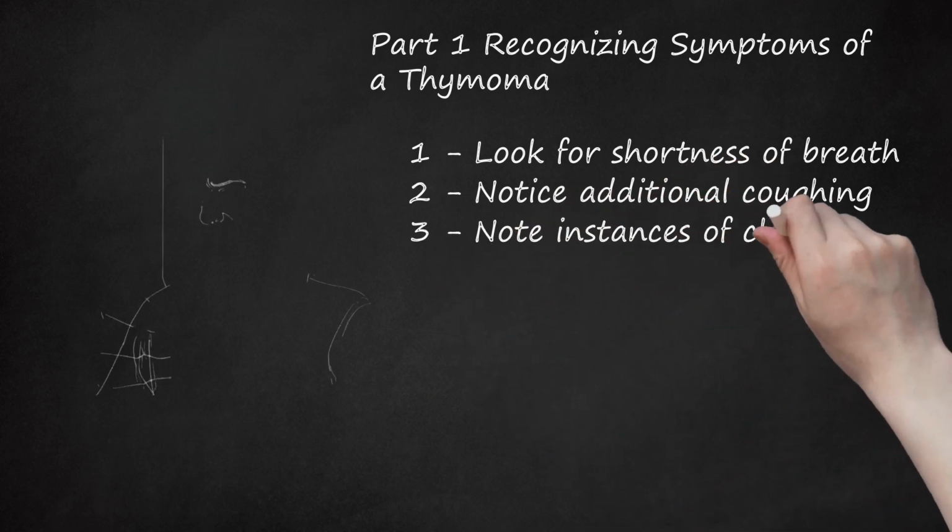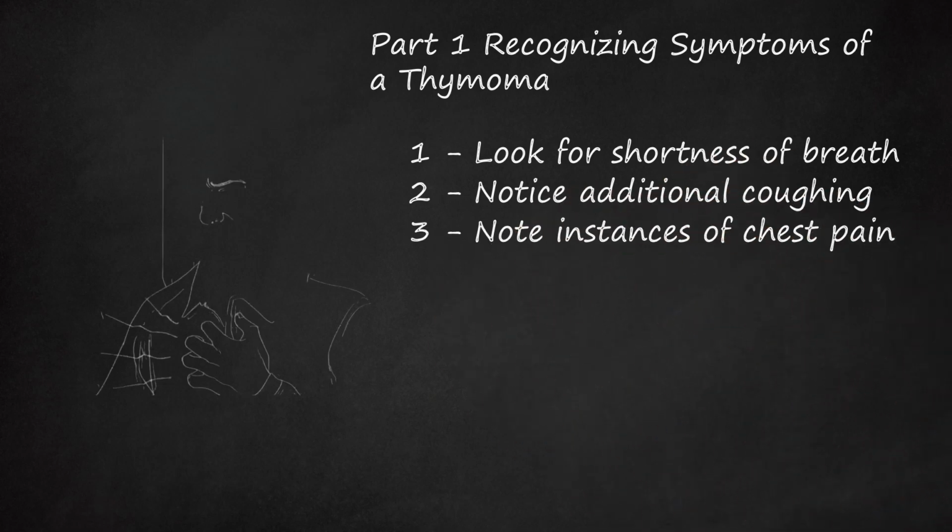3. Note instances of chest pain. Due to the tumor pushing on the chest wall and heart, you may develop chest pain characterized by a pressure-like feeling and location only in the center of your chest. Also, you can develop pain behind the breastbone that may hurt when applying pressure to the area.